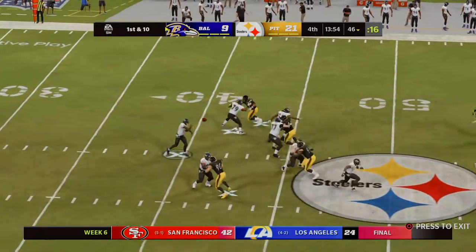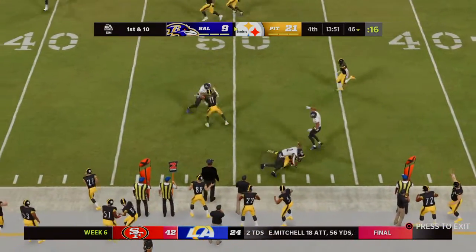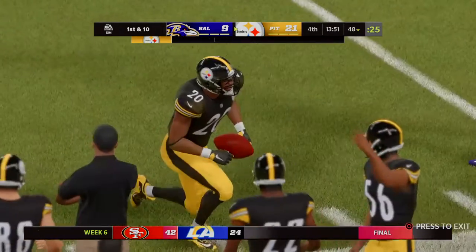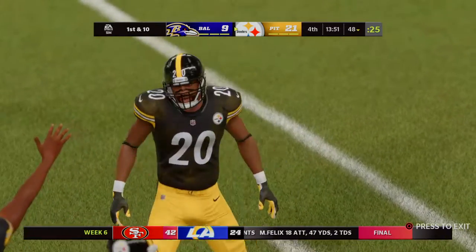They'll throw on 1st down with Jackson. He rifles one, and that's going to be intercepted. Picked off right around the 43. And the return stops just a little bit shy of midfield at the 48-yard line.